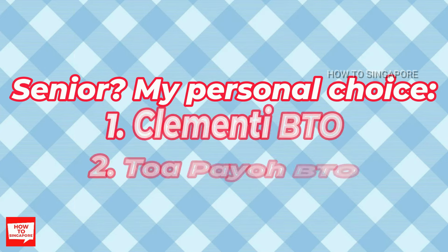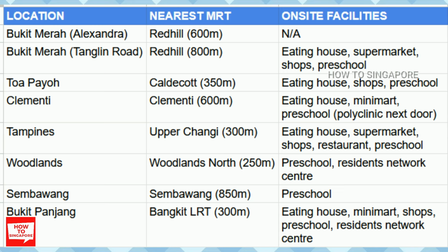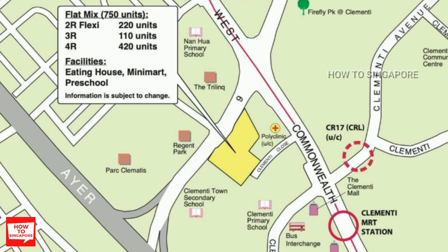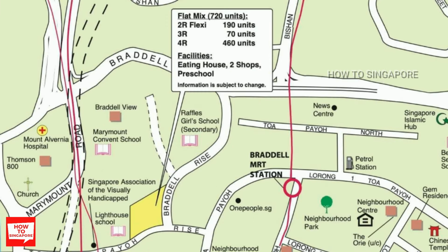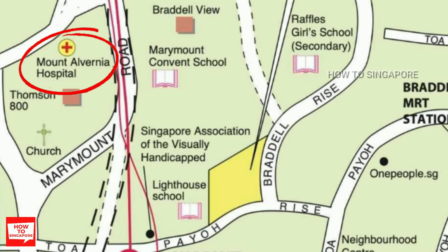If you are a senior, I think my first choice would be Clementi BTO and my second choice would be Toa Payoh BTO. Why? Well, they both have an eating house on the site and another hawker center within walking distance. Clementi has an edge because it would have a mini-mart on the side and it will also be within walking distance to different malls, whereas if you live in the Toa Payoh BTO, you would have to take a bus to get more amenities. In Clementi, you will also have a polyclinic next door, while for Toa Payoh BTO, Mount Alvernia Hospital is relatively close as well.